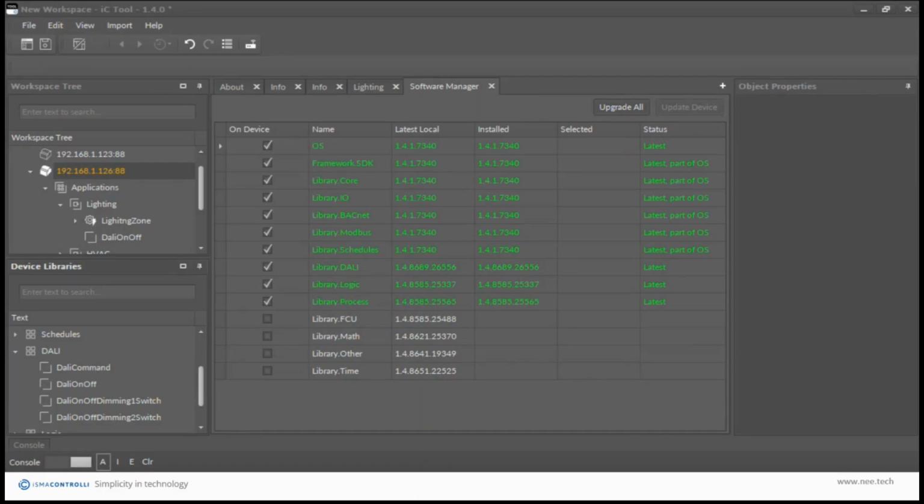So I'm connected to the second device, a real device. We have it on our desk. And you can see that I've got one more additional library. It's the DALI library. So this is the special library written in C language using the framework SDK, which is part of the operating system, and it's installed on the device. And we can see what's inside this library, it's the library made by our engineers in the company.